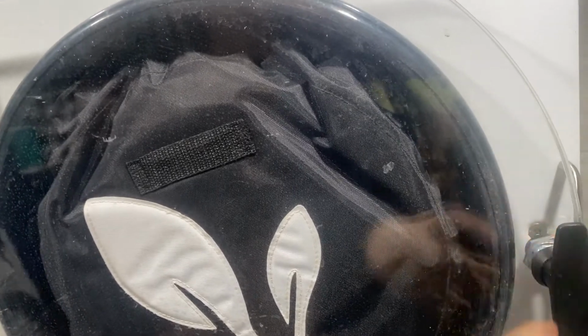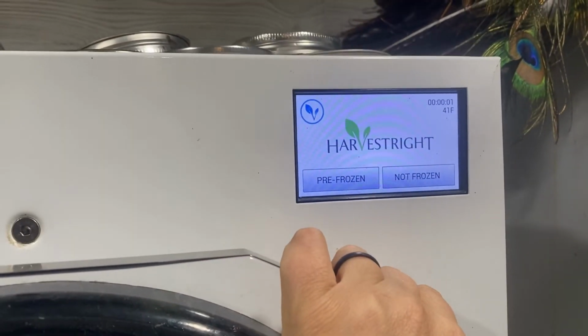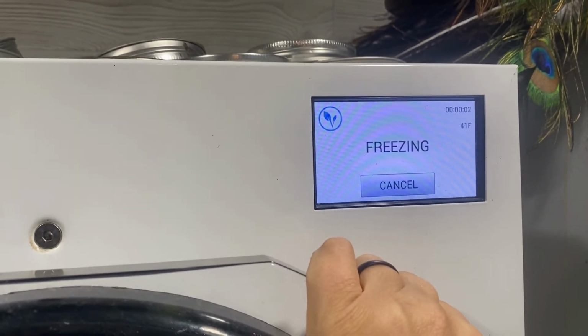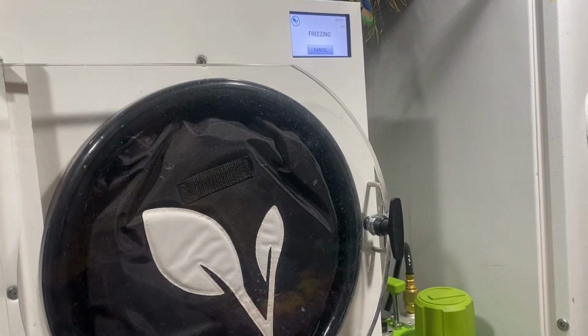We have the broth to show you. I'm going to rehydrate some of that and see what it looks like, see if it turns back into jello, and then I'll close my valve here. I'll forget something because I'm talking. Okay, start. Not frozen. Continue. I already closed the valve, and now this will get going, and we will show you the dog food some other time.